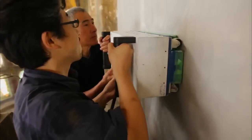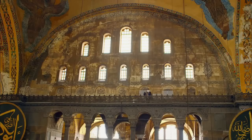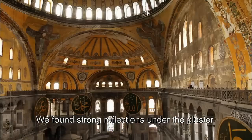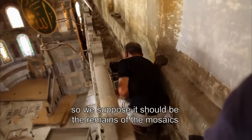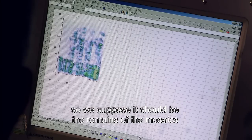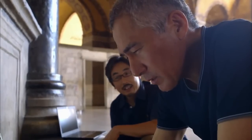To find out, they run the electromagnetic scanner along the wall. We found a strong reflection under the plaster, so we suppose it should be the remains of the mosaics with 70% confidence. The team takes a closer look at the scan.